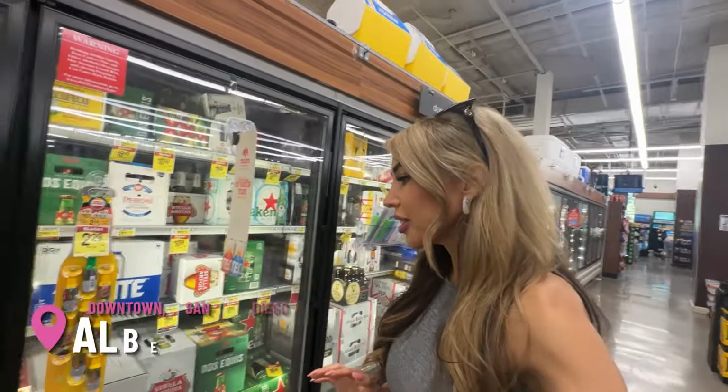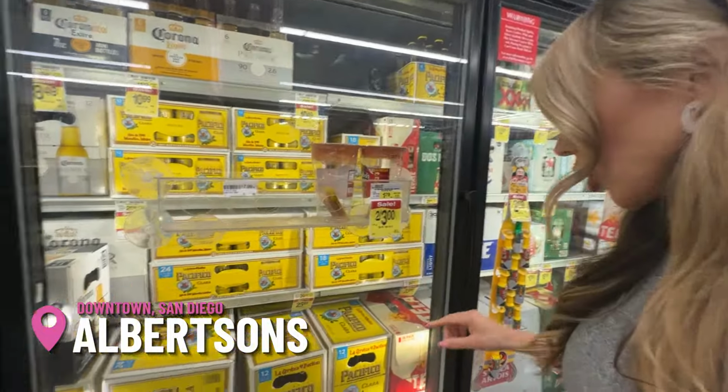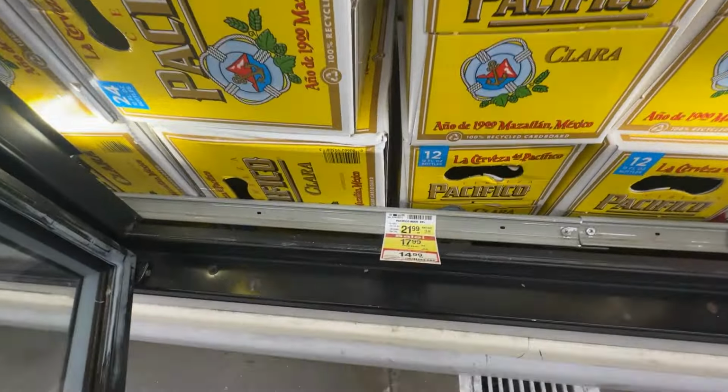So we're at the Albertsons now, and we're here at the Pacifico, which is pretty interesting. Albertsons is a little bit closer to the freeway, so it looks like the Pacifico here is $21.99, and I guess if you have a coupon, you can get it for $14.99, but it's on sale for $17.99. Let's go ahead and take a look at the Corona. Wow, what a difference. So the Corona here is $21.99, with the coupon $14.99, so it's pretty comparable in price here versus at the Ralph's.